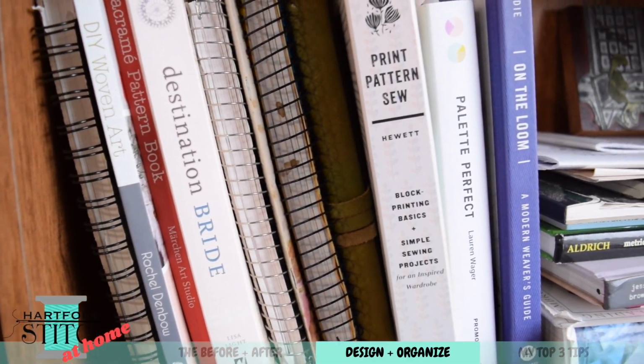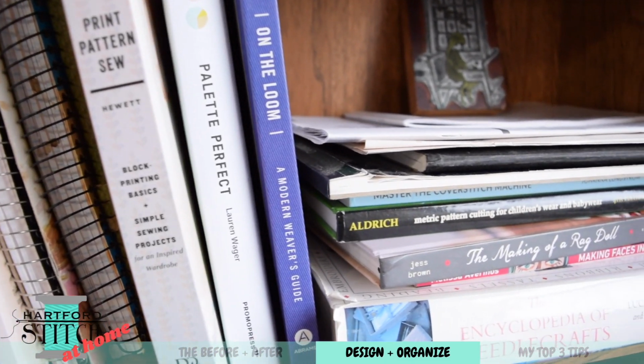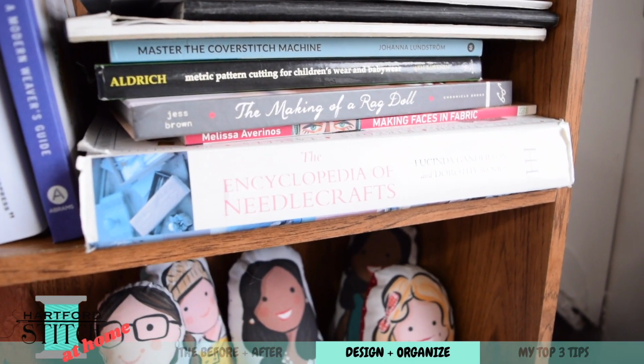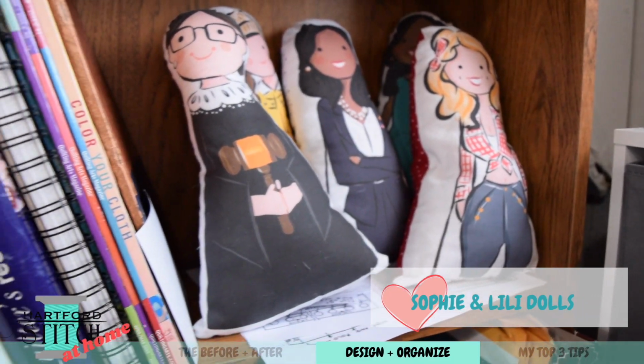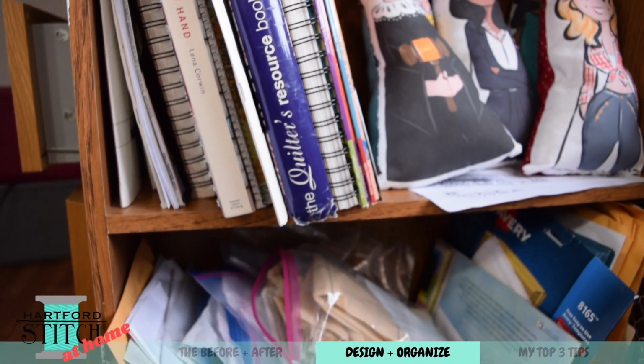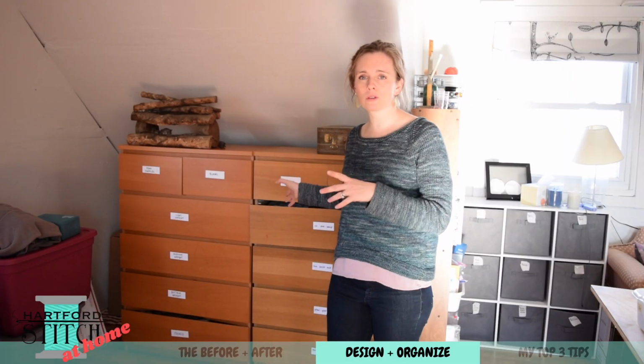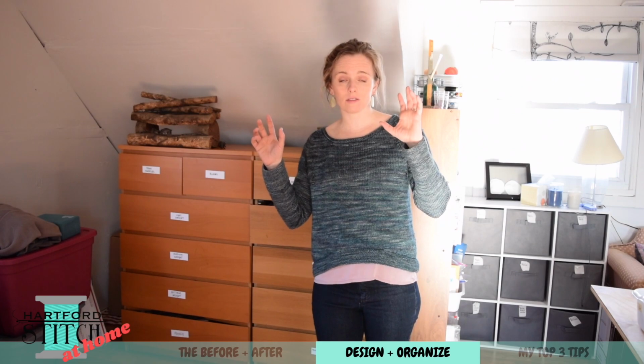And over on this side, I have a shelf that was a hand-me-down from a friend where I put a small part of my craft book collection. I have about 60 or 70 that I divide between this room, the study that we have downstairs, and the Hartford Stitch studio. All right, so over here is where I have most of my woven fabric storage.